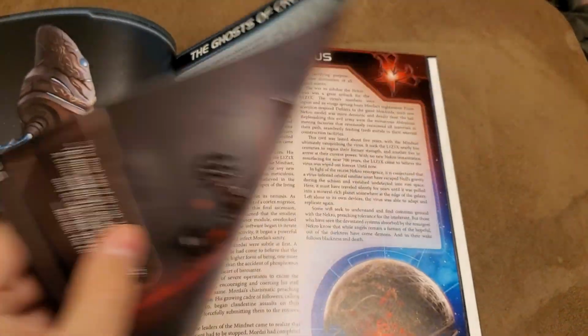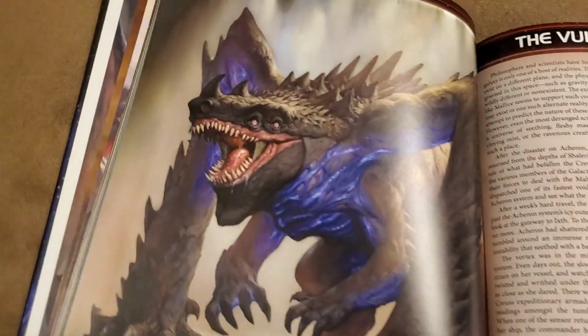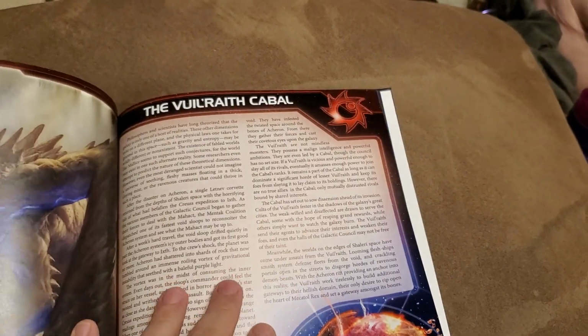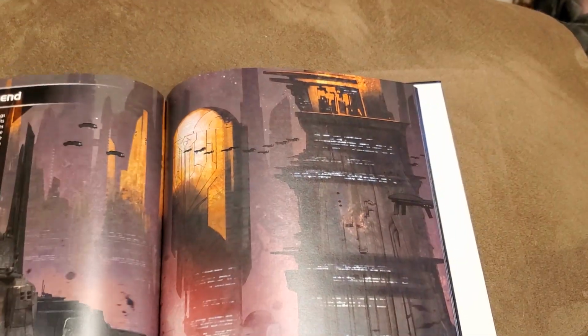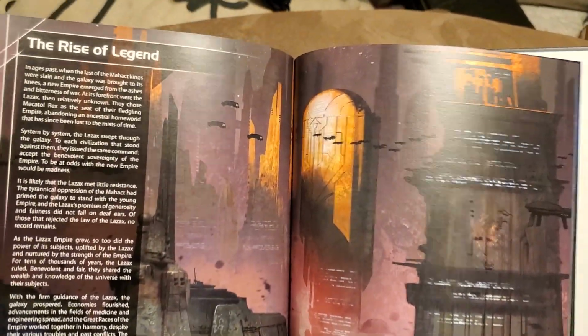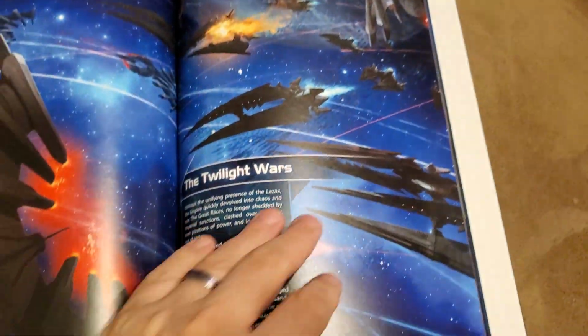Our favorite newbies. How do you pronounce it? I go Wheel Wraith. Not sure. Heard of Vol Wraith, Wheel Wraith. Two-page art spreads. Gotta love that. And again, nice and clear. Prints just fine.